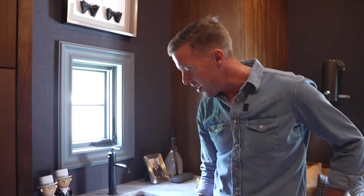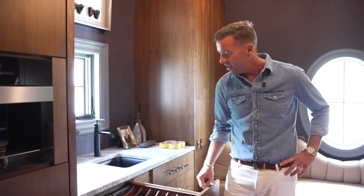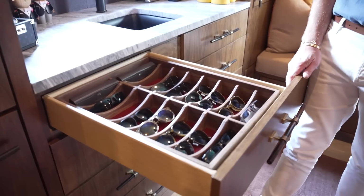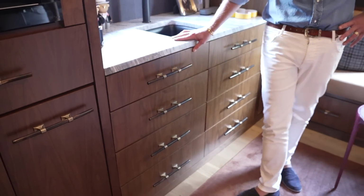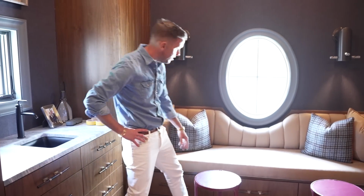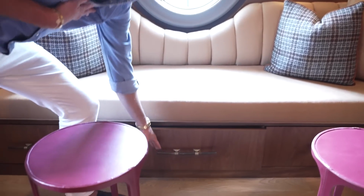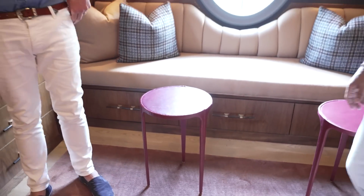Every drawer is pretty organized. Just the sunglasses with those same drawer liners that we saw before. And so we tried to think of the best way to use all of the space. Even below the bench are these drawers where we can have more storage and continue to add things and change the way we display and store things.